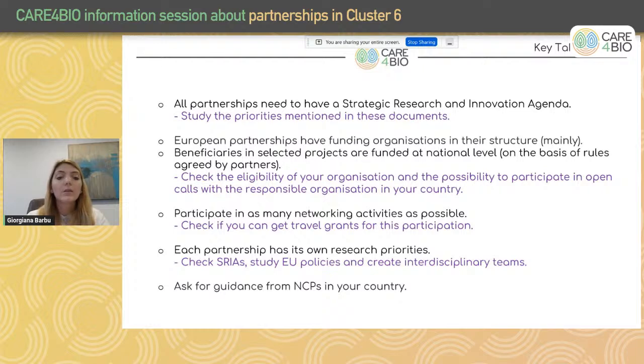Participate in as many networking activities as possible. And for that, check if you can get travel grants for this participation. And also, each partnership has its own research priorities. For that, you need to check these strategic research and innovation agendas, study EU policies, and create interdisciplinary teams. And of course, ask for guidance from national contact points in your country.